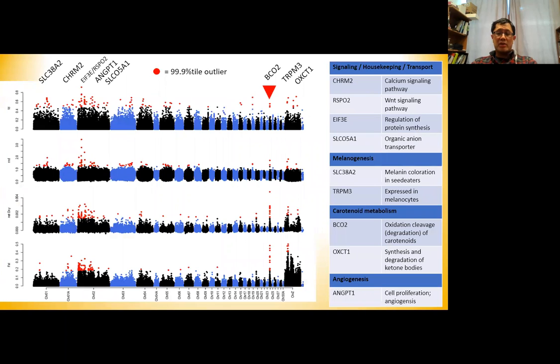So here are the results for the sliding window analysis. Each dot here represents one 10 kb window, and the alternating colors show different chromosomes, including the Z chromosome at the end on the right. The plots for the two introgression metrics are on top, and the two differentiation metrics are at the bottom. A red dot tells us that the window is a 99.9 percentile outlier for that metric.